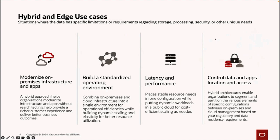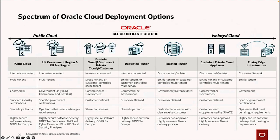So if we look at the range of solutions that we're going to cover today, again, high level, just letting you know what's available based off of what kind of use case you have. We have a lot of solutions for a lot of different use cases, and not every hybrid cloud deployment, not every cloud deployment as a whole, is going to look the same. So depending on some of those requirements that we talked about, like security, performance, compliance, some of these services or combinations of them are going to be a better fit than others.